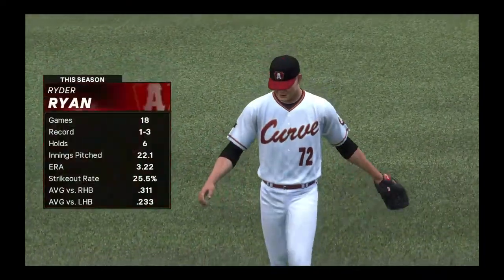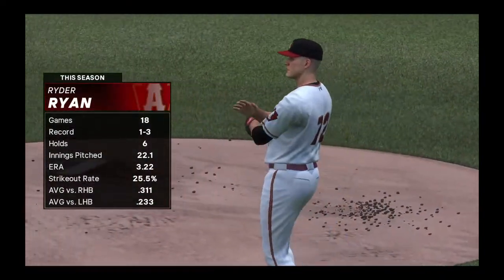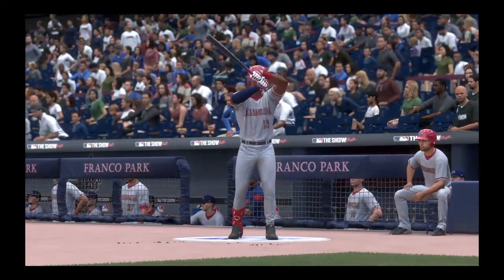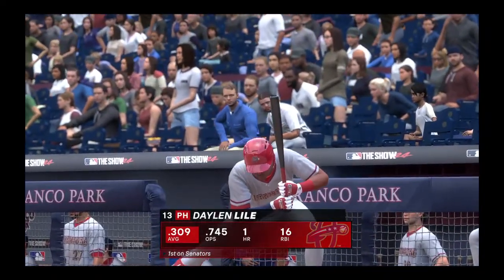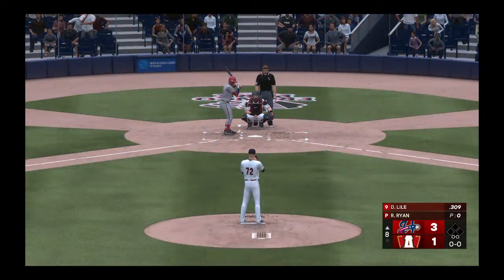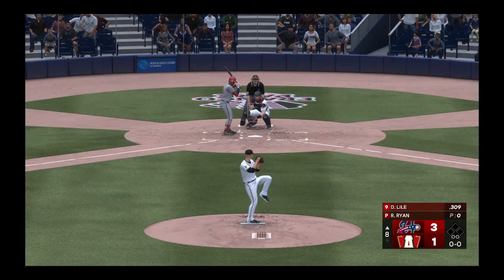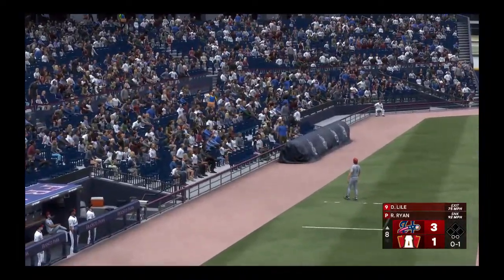Ryder Ryan on to pitch out of the pen here. He's averaging more than 1 hit allowed per inning pitched this season. That is not where you want to be at all, so we'll see how he does here. Welcome back as we have a pinch hitter to lead it off. Dalen Lyle, a good hitter to have leading off given his excellent speed. He swings and fouls one off.